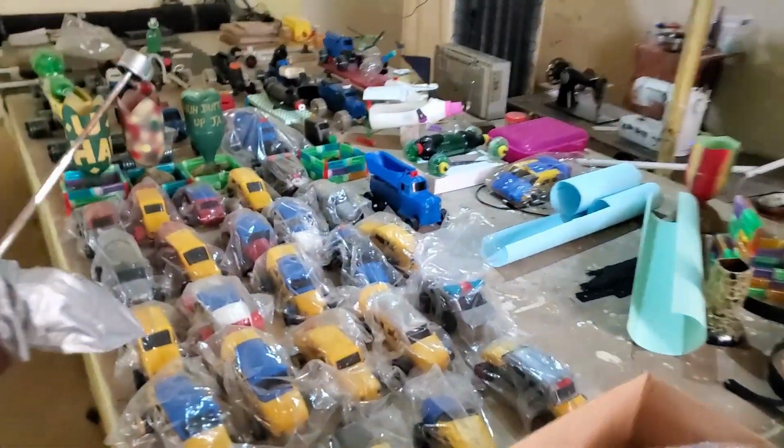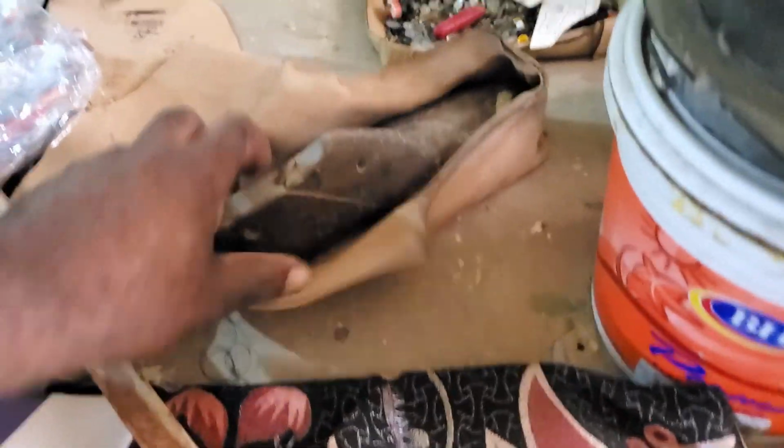All right, let me see what else you have here. So these are some more cars and stuff you have here on the bottom. Whole heap of them. So if you're looking for a unique gift for your child, guys, this is something that you need to check out. Hold on, this is an old shoe. I can make shoes too. Oh, you make shoes too? Okay, good. That's one of mine.